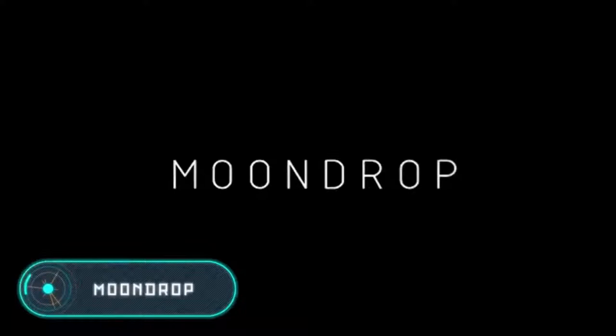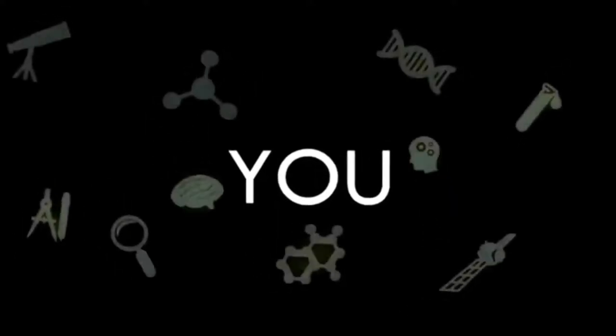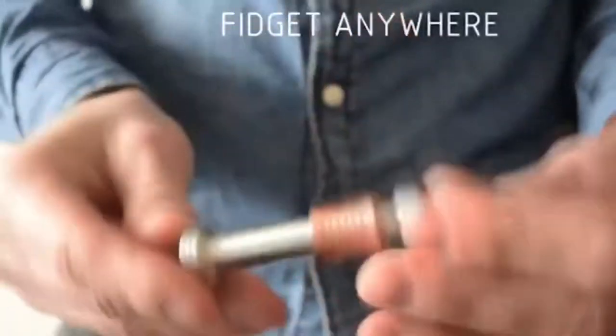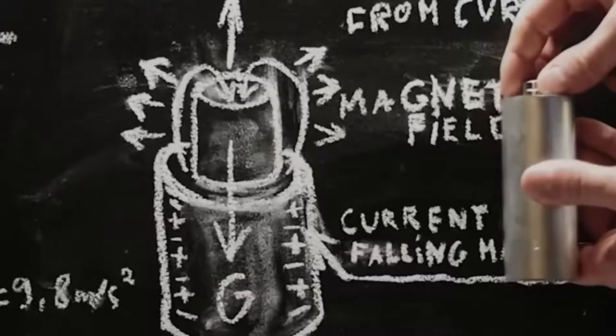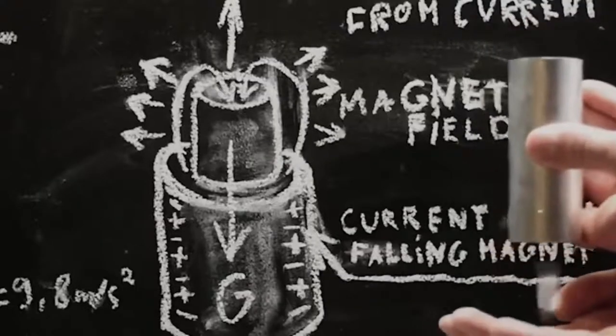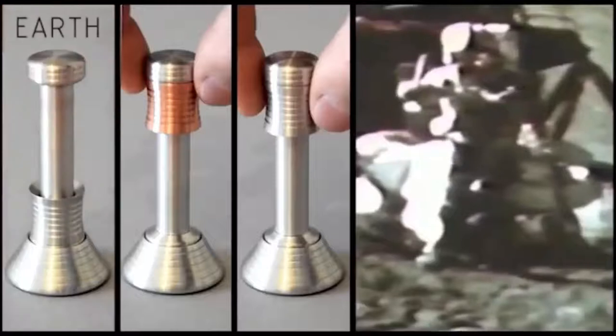Moondrop. Unlike the popular and numerous spinners in the market, this unusual gadget keeps your hands busy and lets you learn physics while playing. It's a magnetic cylinder with a ring that can go up and down. Depending on its material, the ring can move as if it were on the moon or on Mars, places with a gravity force completely different from ours.